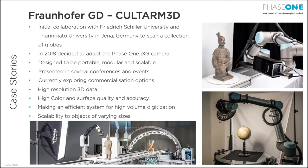Some of them are mounted on wooden frames. Some of them are damaged, or they have very different types of textures on them. So that's why they needed a flexible system that can move the camera around, but maintain the magnification and the distance. They also designed the lighting specifically for that.